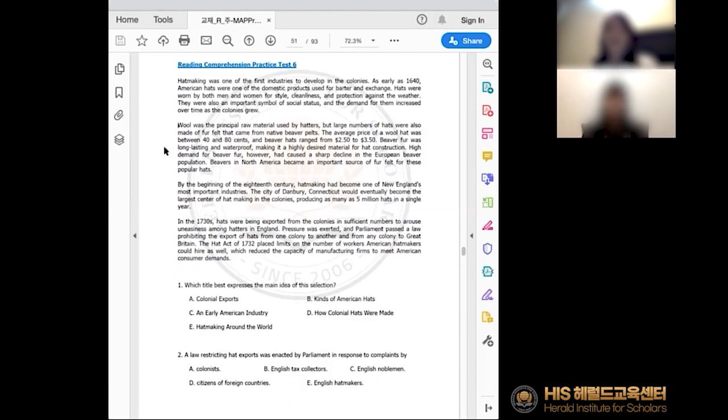Okay. All right, and then what was the problem of using beaver fur for hats? Definitely. Since lots of people wanted them, the population decreased. Okay. Yeah. Okay, which population decreased? European beaver population. Okay, all right. So the number of beavers in Europe became smaller and smaller because they killed many animals, many beavers to make hats. Okay?